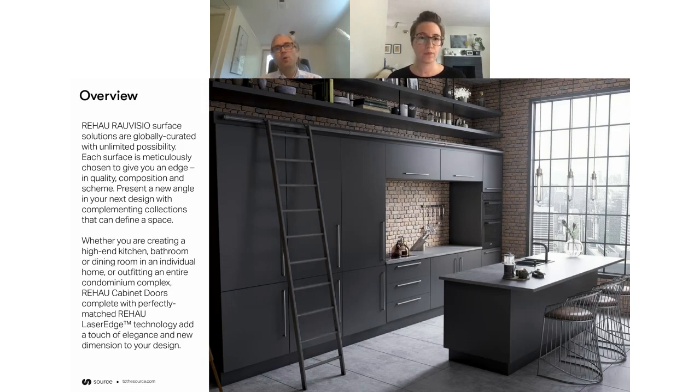Yeah. So this type of edge banding can be used with just your regular laminates. We can have matches for Wilson Art and for Mica and Nevamar, all these big laminate companies. We have matches to all those companies with our edge banding, but also with laser edge banding specifically, which is really cool.